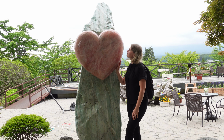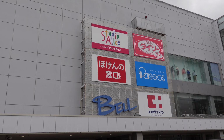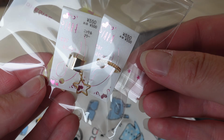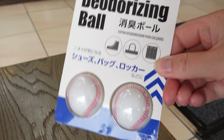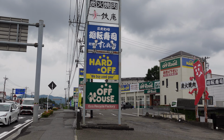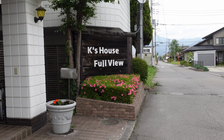On my way back, I decided to explore the little shopping center that's called Bell Shopping Center, and they have a few cute shops. I ended up buying some earrings, a headband for when I do my makeup, a cute little t-shirt, and some deodorizing balls for my shoes. And I of course had to try on the earrings right away. And then there is a secondhand shop where I actually bought something cool I'm gonna show you in a minute.